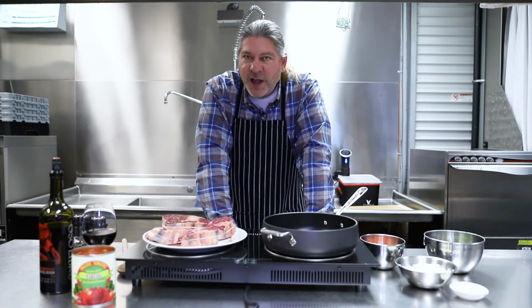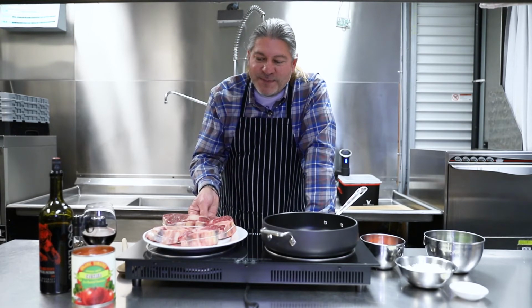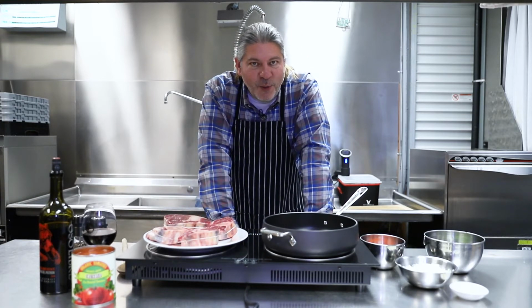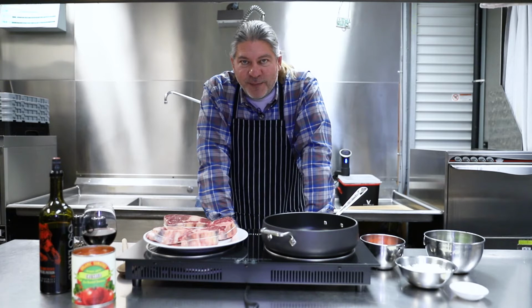Osso Buco is traditionally a veal shank, but we have some great beef shanks from our Oso Libre cattle that are available. So you can call the tasting room to order some if you'd like and prepare this dish that's fairly easy. We're also going to be pulling out the sous vide to do it this time.